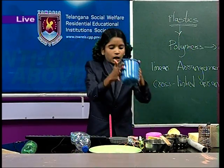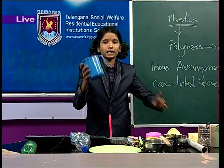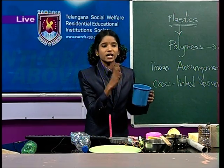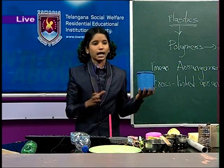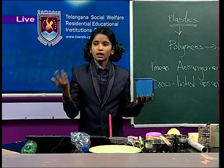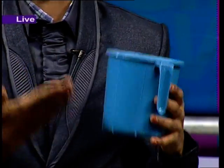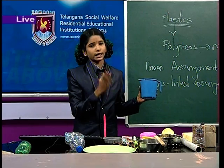If we beat it against any hard substance, will it break? No, it will just change its shape. So it is strong, and it is lightweight. They are light in weight and they are flexible. They are flexible and they can be used, and they are durable, which means we can use them for many years. So it is durable.